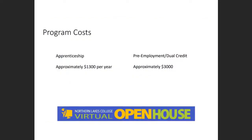The cost for carpentry technical training is approximately $1,300 a year and about $3,000 a year for dual credit or pre-employment.